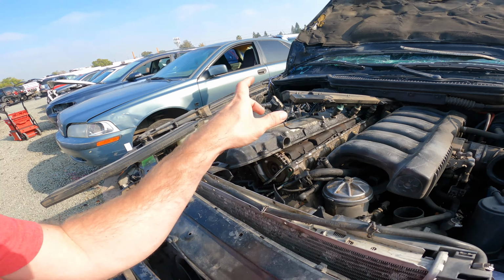That was actually a good clip, but that thing's exploded. So kind of annoyed that that happened, but also glad that we noticed it because you don't want to put chunks of metal into your intake. That's no good. That's not something you want to do.